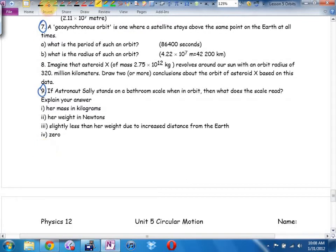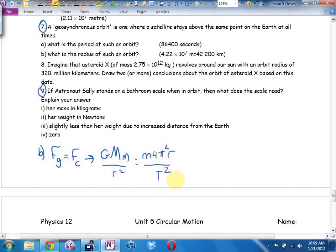B is going to be gravity equals circular. Big G, big M, little m over R squared equals m 4 pi squared R over T squared. I know to use this one because they gave me the period in part A. Does an R cancel? No, because one's on the top and two are on the bottom. In fact, they want me to find the radius.